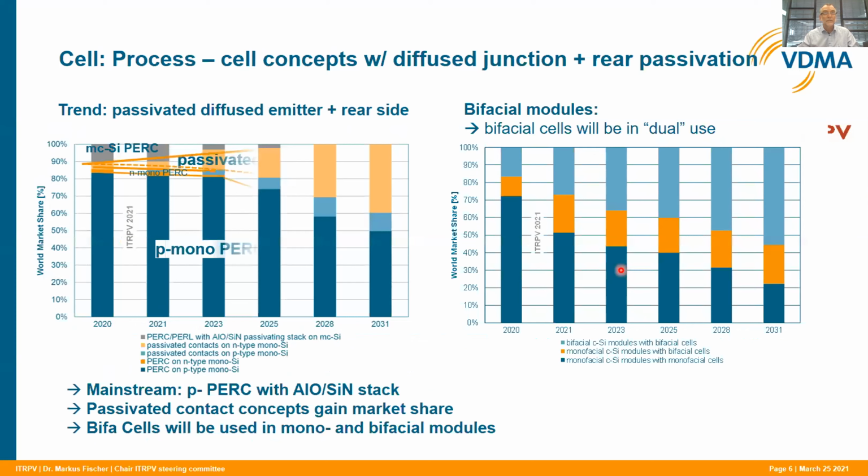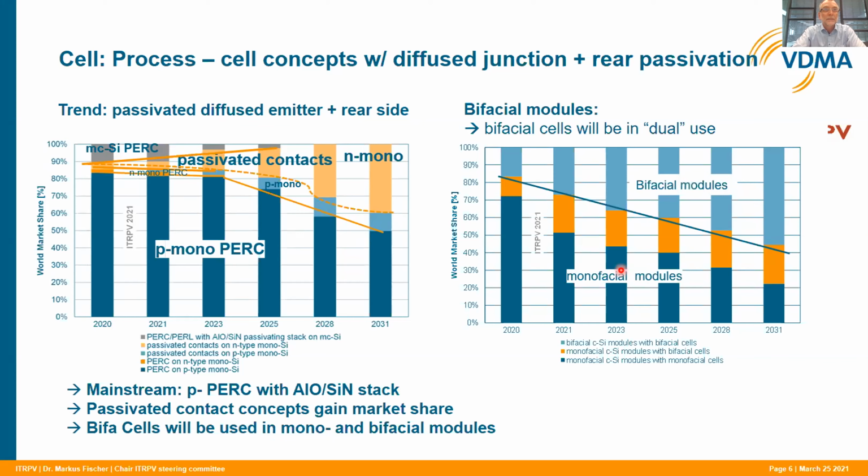So now let's look at the market shares regarding the current mainstream technologies for P-mono and for mono PERC and others. So for mono cell concepts with diffused junction, we see PERC will stay the workhorse. And we see upcoming these new technologies on N-type, with passivated contacts, and also multicrystalline PERC, which is about to disappear.